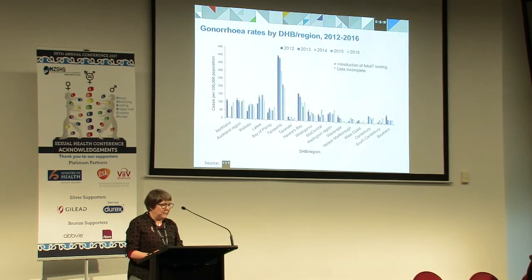Gonorrhea rates also vary quite widely geographically, with the highest rates historically in Te Rāwhiti, Hawke's Bay and Lakes DHBs. So this is showing trend data from 2012 to 2016. And then the Auckland region comes in after that, followed reasonably closely by Waikato in recent years.